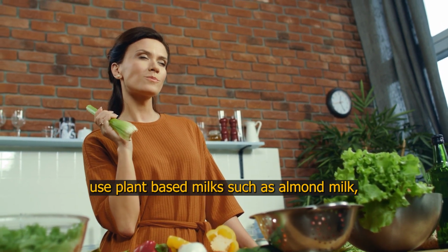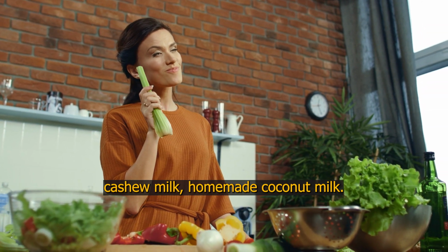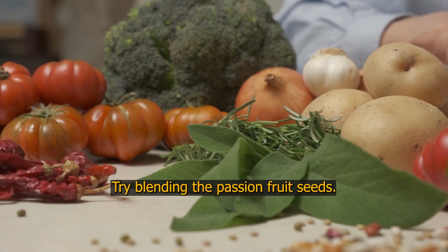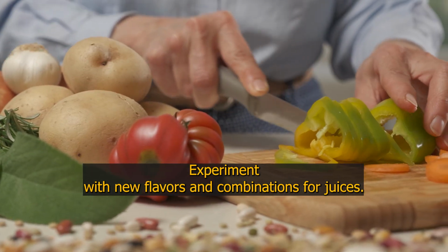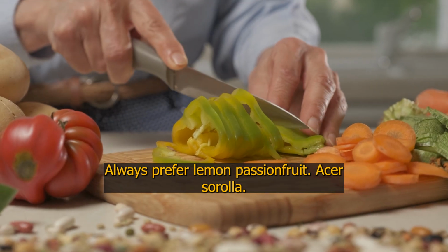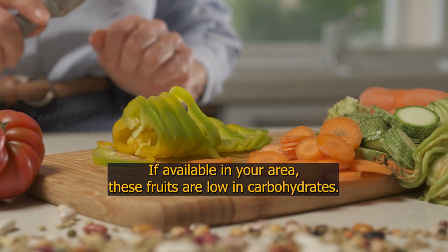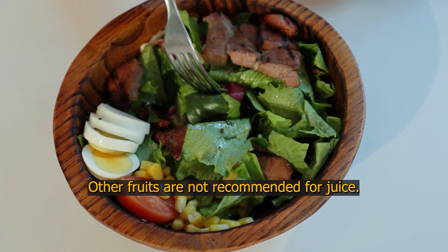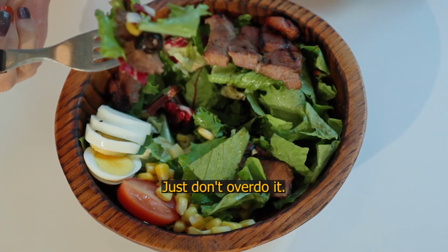But you can use plant-based milks, such as almond milk, cashew milk, homemade coconut milk. You can blend them with low-carb fruits like avocado, apple, or passion fruit. It tastes great. Try blending the passion fruit seeds. Try new things. Experiment with new flavors and combinations. For juices, always prefer lemon, passion fruit, acerola, strawberry, red berries, or kiwi, if available in your area. These fruits are low in carbohydrates. Other fruits are not recommended for juice. Can you eat a piece of a high-carb fruit as a dessert? Yes, just don't overdo it.